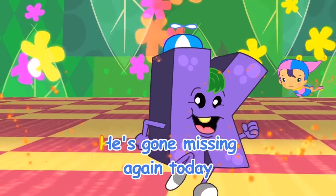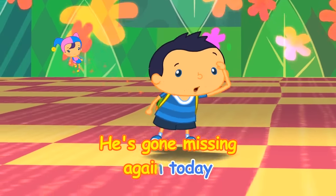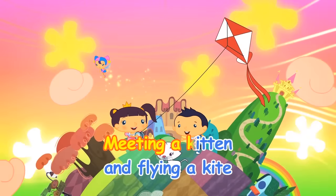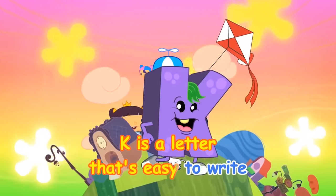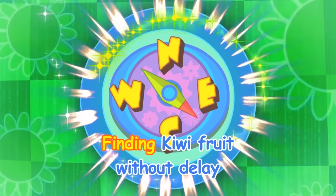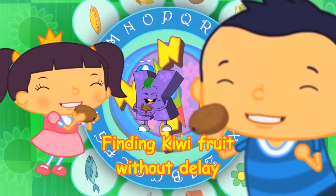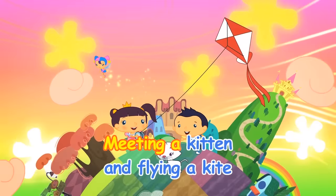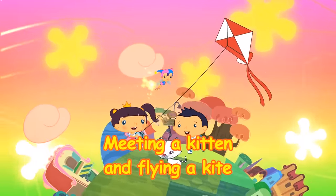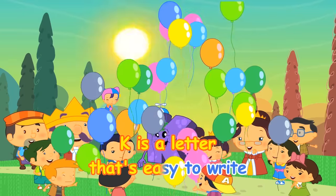Monster K. He's gone missing again today. Meeting a kitten and flying a kite. K is a letter that's easy to write. Finding kiwi fruit without delay. So we can learn new words today.